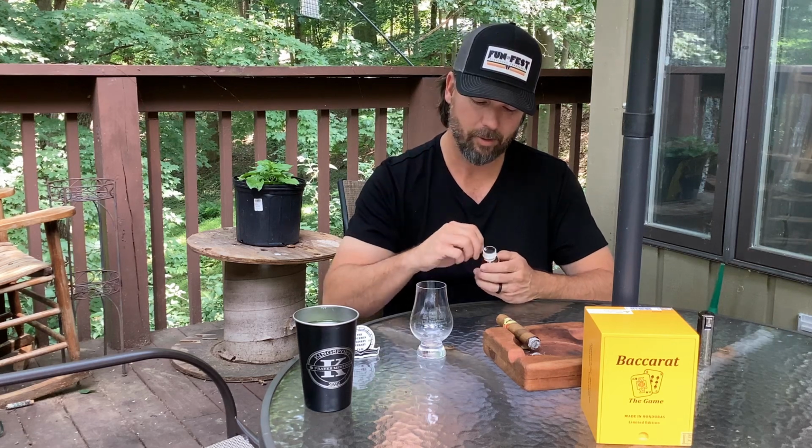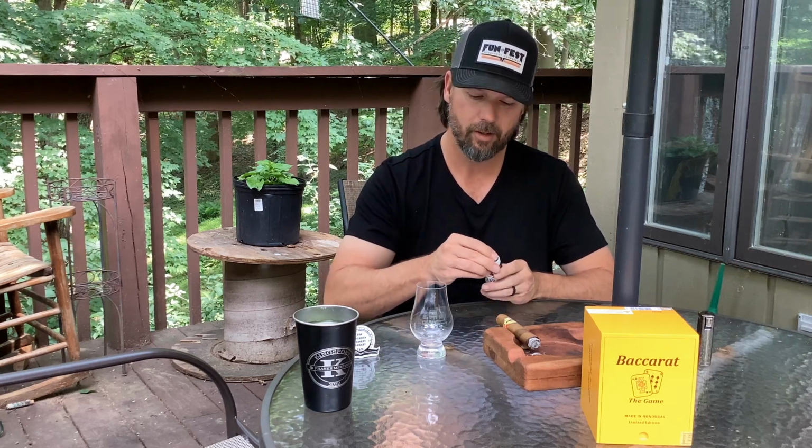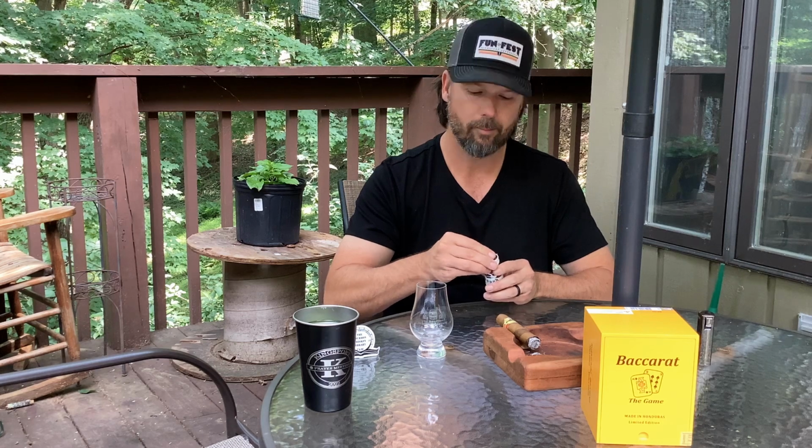So what does it do? Amburana gives this buttery, cinnamon, very Cinnamon Toast Crunch type finish to most of the things that I've had it in so far. So I'm really looking forward to getting into this, and I believe we're going to end up with something very similar to what I've tasted before in Amburanas.